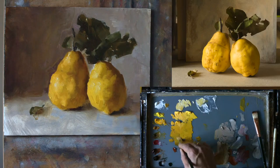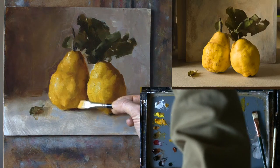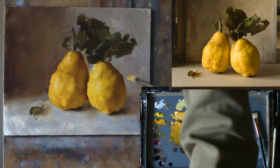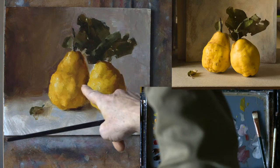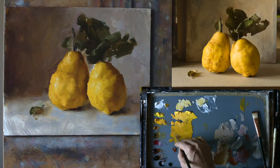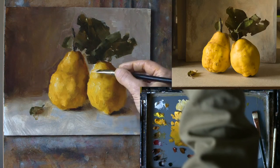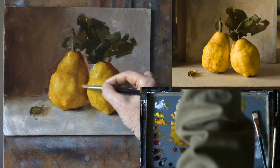So I wonder if I can bring in the reflected light in this shadow up a notch. Because there's quite a lot of reflected light here in this shadow, bouncing off the quince and back into the shadow. It's not as obvious in the actual setup as it appears in the photo. I think it's one of the things that photos tend to do is overstate the values a little.